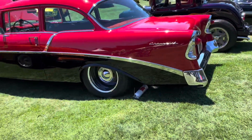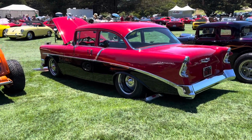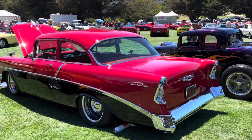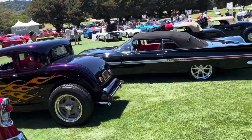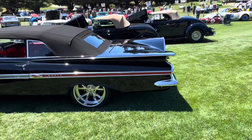Oh man, and that Impala over there. I love the Impalas. I mean, the Camaros, the shoeboxes, and the Impalas are what got me into cars. Look at this Impala.